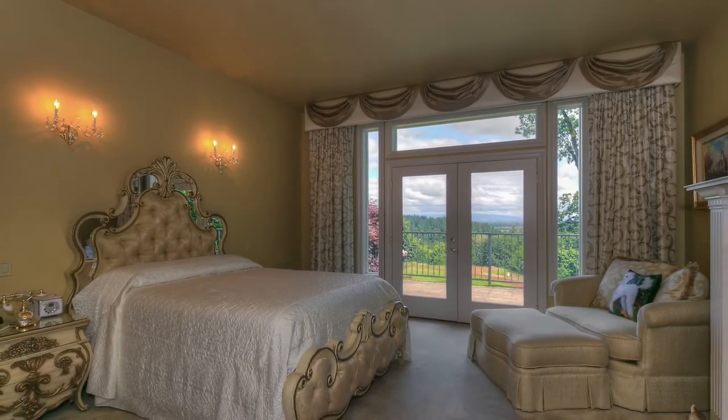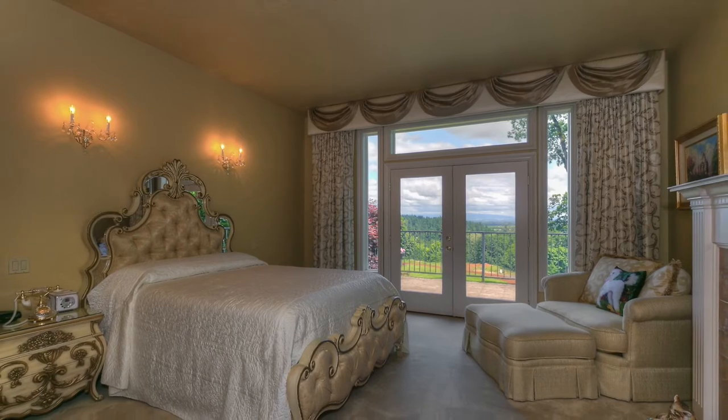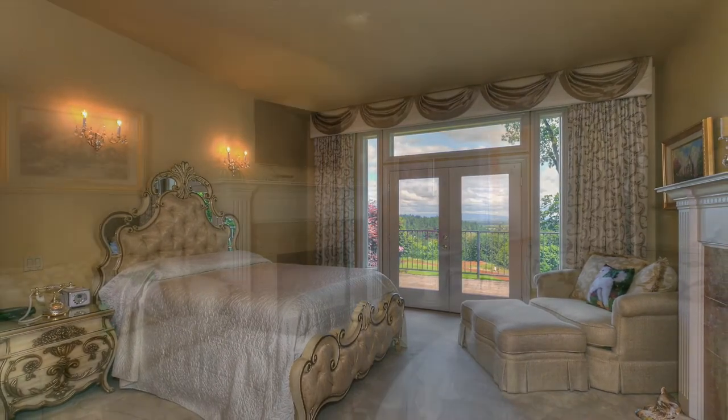The elegant master suite at the south end of the home has its own fireplace and a private deck facing the view.